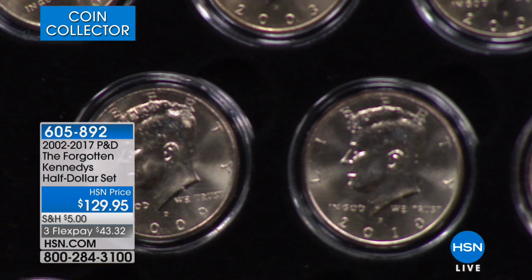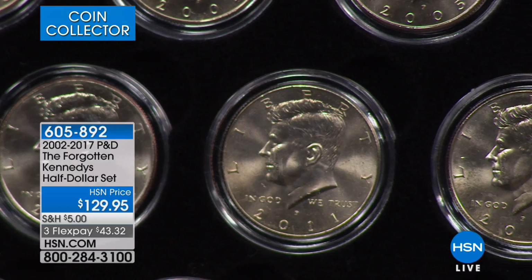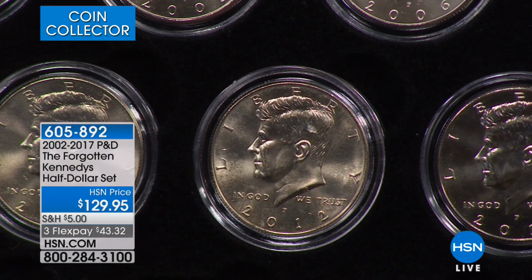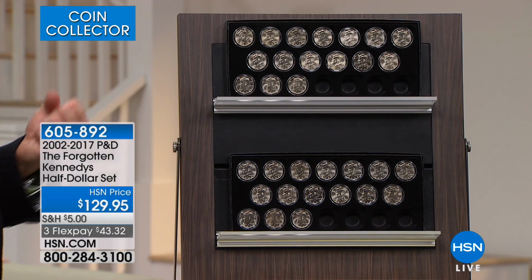The Kennedy half dollar has been one of the most popular coins ever made by the United States government. First released in 1964 to commemorate one of the great Americans, John F. Kennedy, who was assassinated November 22nd, 1963. It has continued to be one of the most popularly collected and desirable coins ever made by the United States government from 1964 until today.